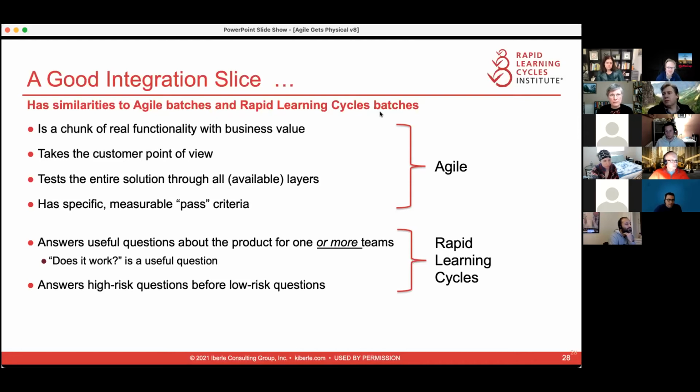So it was similar to Agile in that each batch was a real chunk of functionality with actual business value, and it was from a customer point of view, and we were bringing in as many layers as we could, and it had very specific acceptance or pass criteria. It was similar to Agile development in that it was answering useful questions about the product for at least one team, but preferably for multiple teams. And sometimes it took a little explaining that, does this work, is actually a useful question. People want to know the answer to that. So the integration test chunks or slices were defined to answer useful questions. And once you realized they were answering questions, you realized you could prioritize questions that involved more risk and do those maybe earlier than some of the ones that were lower risk.